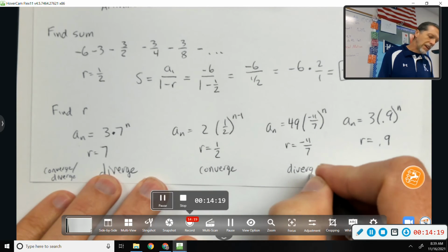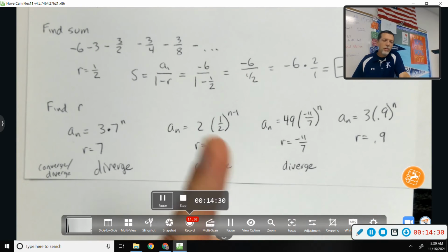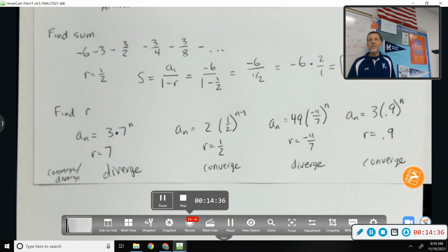Some people get in their head that all fractions are less than 1. Like, no, look at the fraction. That's going to make those numbers get bigger. So diverge. What about the next one? Converge. Decimal, but smaller than 1. It's almost a diverge. That's right. It's close. It might take a while to converge because it's not getting smaller quickly, but it is getting smaller.